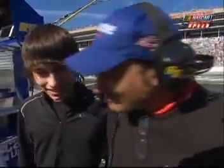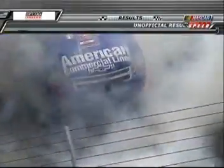This one a long time incoming. Ernie, congratulations. How special is this? This is real special. My son Blake having to be here with me today, so it's awesome. It couldn't get no better than this. Nobody works any harder. They haven't been rewarded for their hard work. Today they are. Ernie Cope in victory lane with Ryan Newman.